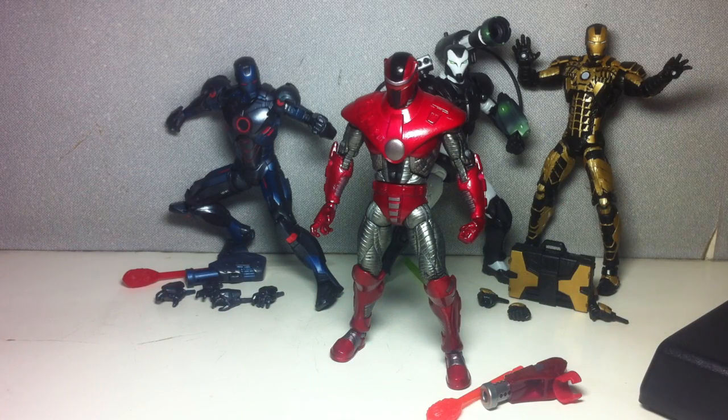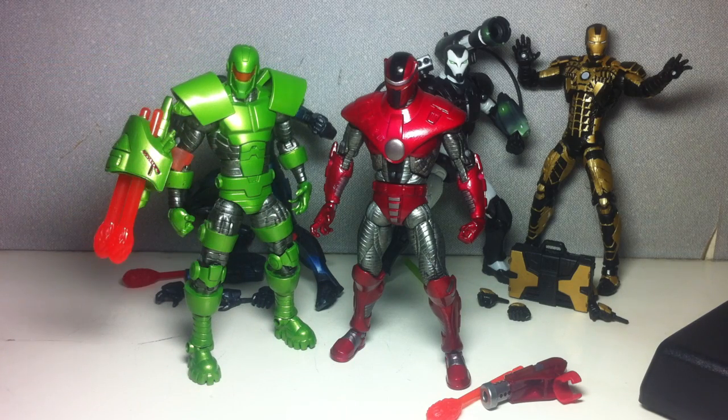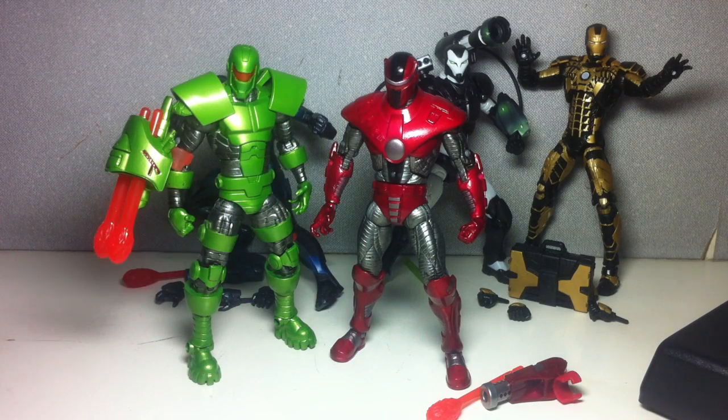Anyway, if you have the Wave 1 Titanium Man, here they are together, and they look great together. Probably going to display them on the shelf together. If you've gotten Titanium Man, you've got to get the Crimson Dynamo. He's a little bit shorter than him, but still a great figure.